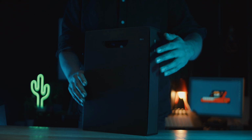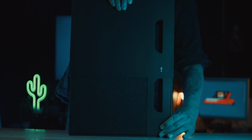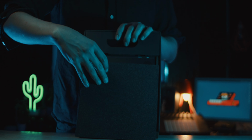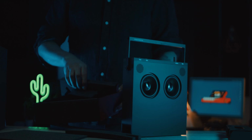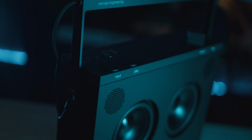I got on my mesa de prueba the OB-4 from Teenage Engineering. And today we're not gonna say that it's an amazing Bluetooth speaker. Also, we're not gonna focus that it's an amazing FM radio and sounds spectacular. Because this video is not a review. On the OB-4, we have some tools and some sketches of what could be the future of instruments. And that's what I really want to talk about.